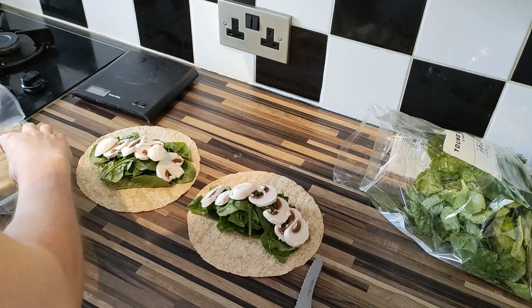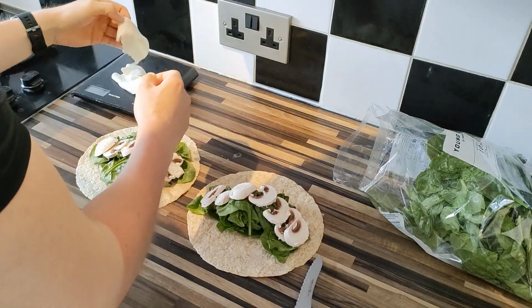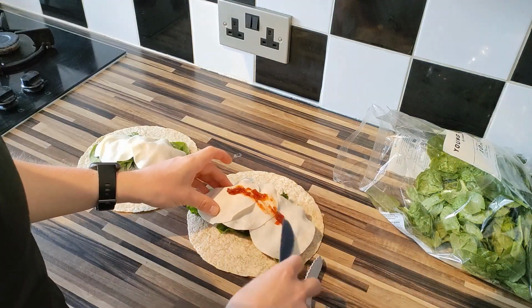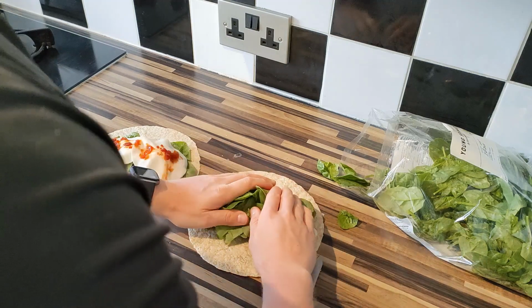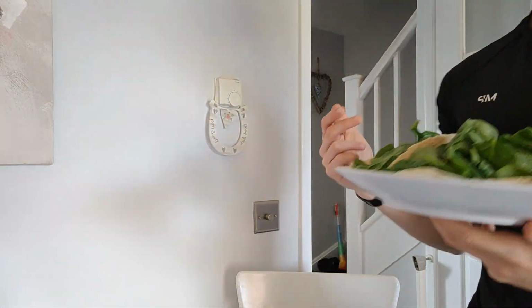Now I'm just going to weigh out 45 grams of this pre-cooked chicken breast, and I'm going to add that onto the wraps. Top the chicken with some 0-calorie sauce. I've got my sweet chili sauce here. Cover that with some more spinach, just for even more volume. Really cram it down, and then we're good to go. And these are some big ass wraps. In fact, this is only 2 of them.